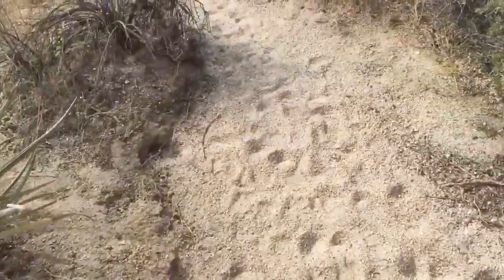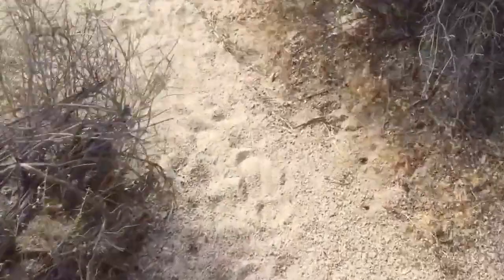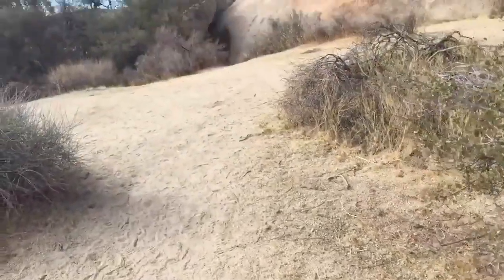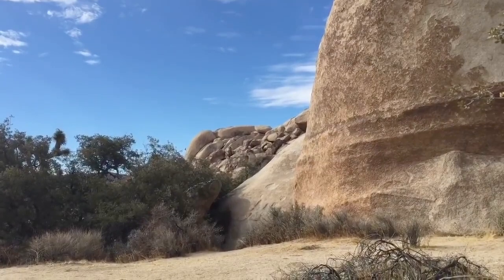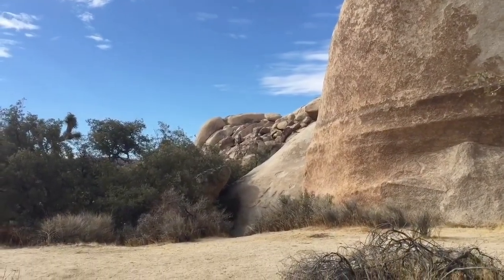We're all starting to get hungry. It's time to head back and find a picnic table. We always carry water with us in the desert. Because it's so hot, you want to stay hydrated when you're going for a walk. On our way back, we'll have a look at a few more plants.